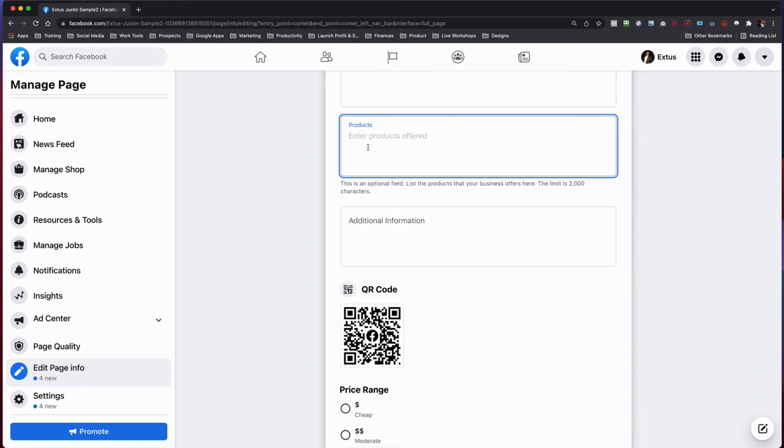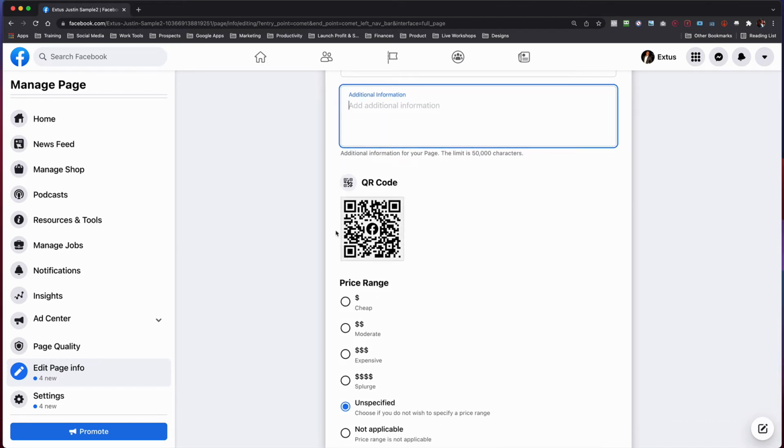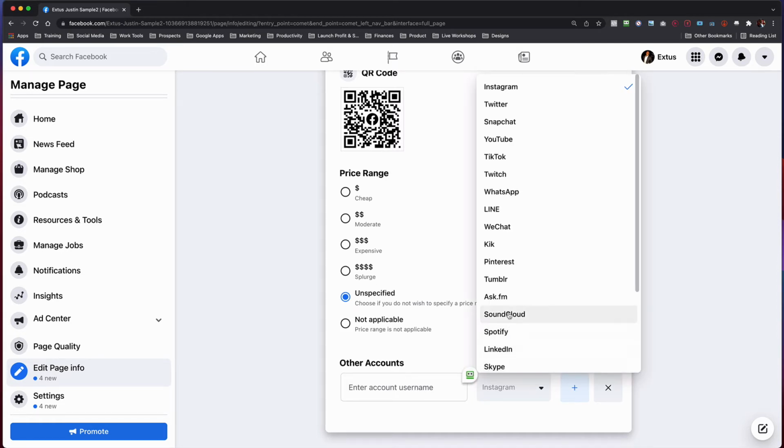Products you sell, you could go ahead and list your products on here and any additional information that you want to offer. You also have a QR code as well, price and so forth. So whatever type of pricing you have, if you have cheap stuff, moderate, expensive, splurge or whatever, you could select one of these options, or you could click on unspecified depending on what your business is about. And this is where you could add additional accounts, whether it's Instagram, LinkedIn, Skype, WeChat, TikTok, whatever other accounts you want, you could add them on there.